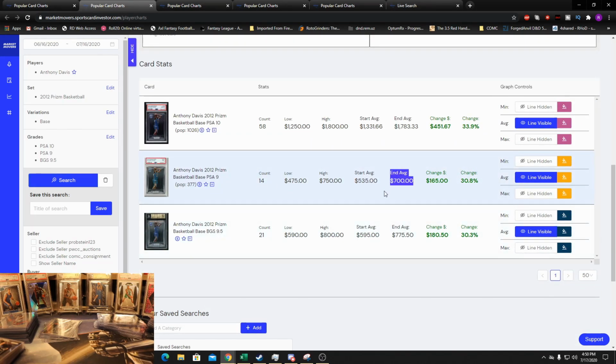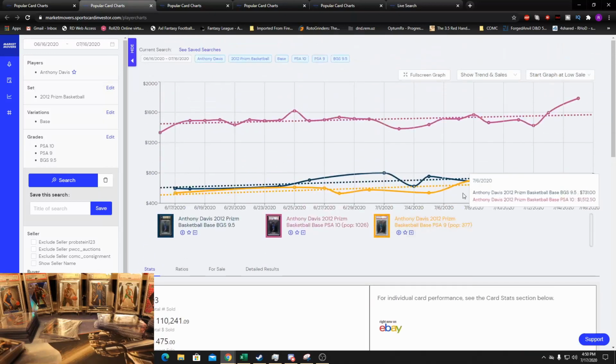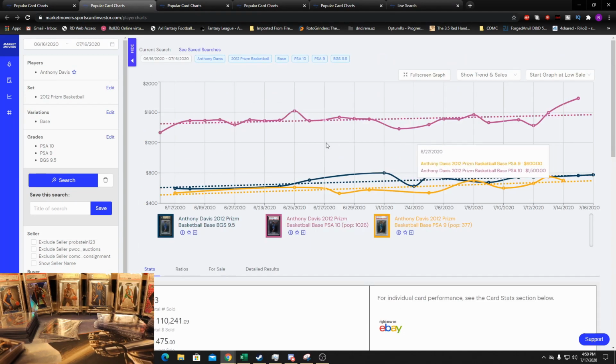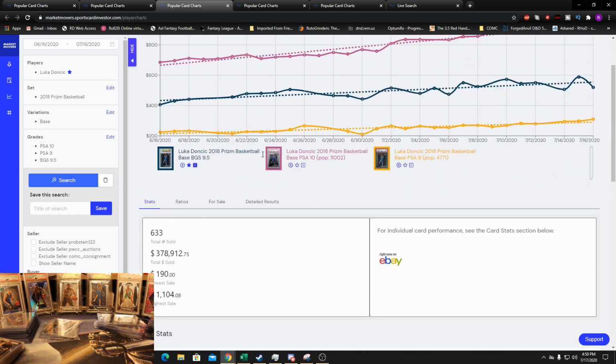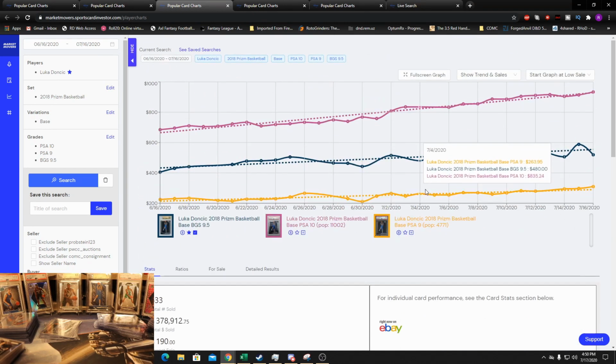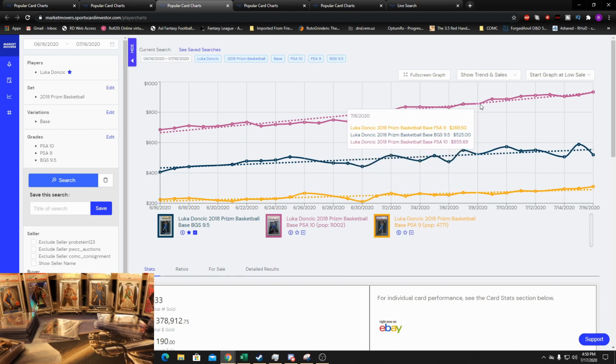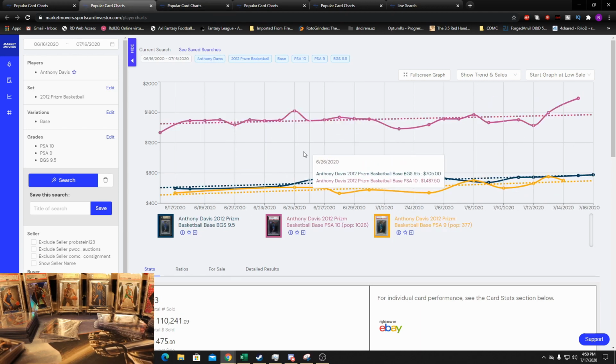PSA 9s, end average, $700. BGS 9.5, $775. What? The BGS 9.5 is barely more than the PSA 9? Look at this chart, and then let's look at this one. This is Luka, PSA 9, BGS 9.5, PSA 10. Look at what this chart looks like. Look at what that chart looks like. Why is this stuck together?